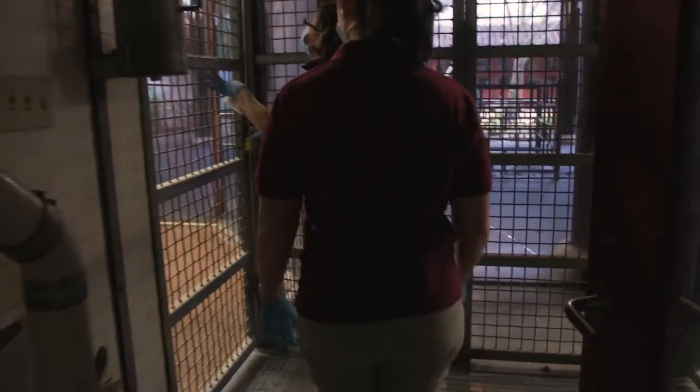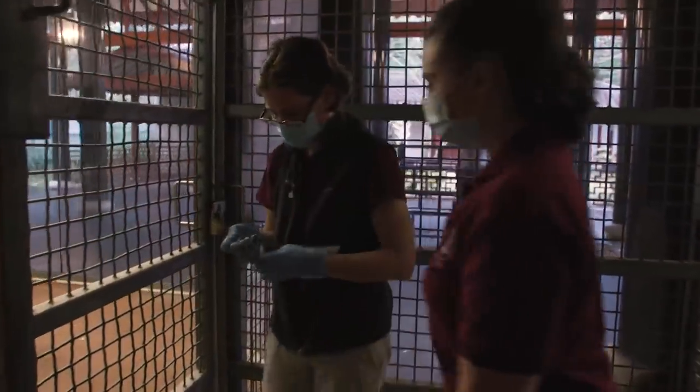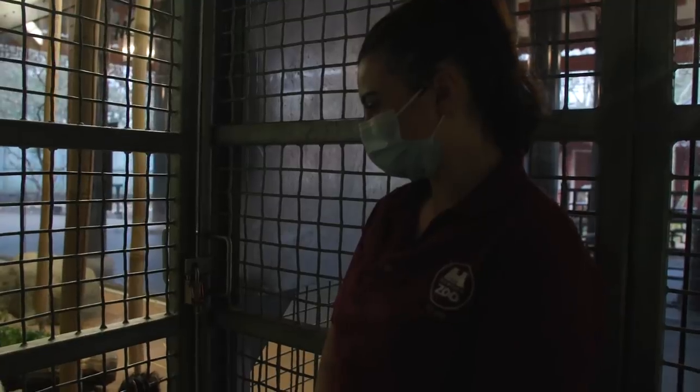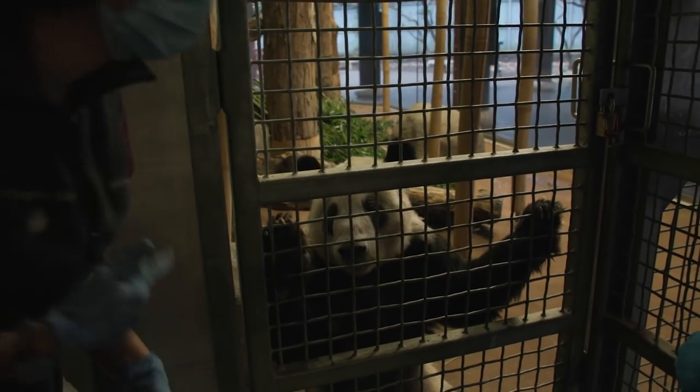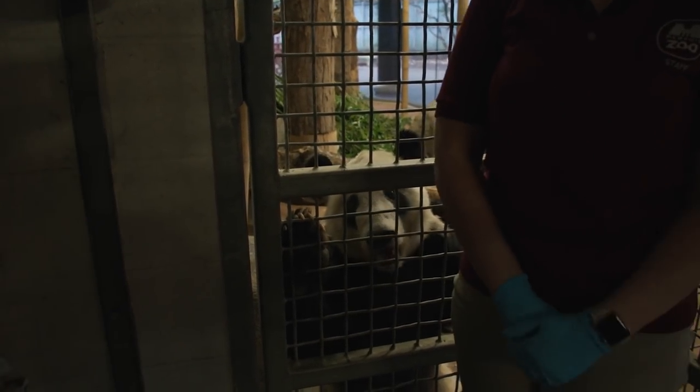Hi. Shoulder. Shoulder. Good. And then we'll see if she'll station at the door for us. And once again, best practice, always check your locks before you let a bear into the space. All done. All right, and then we'll go write the information down and check our cameras.